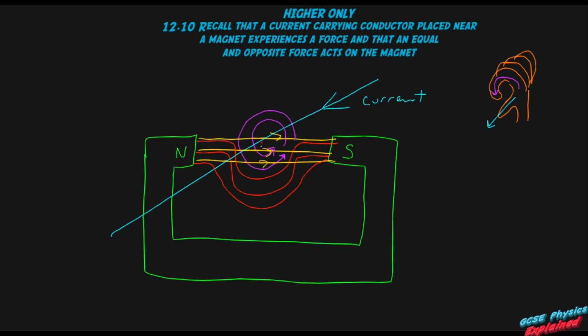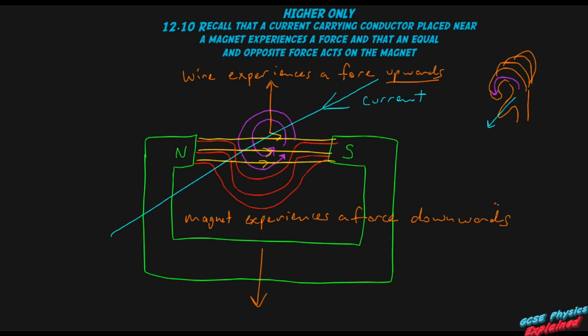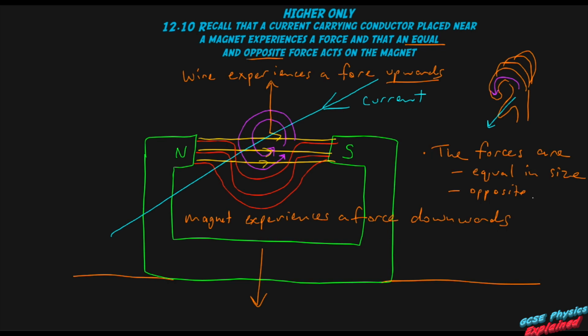Now, what's going to happen is the wire will experience a force upwards, and the magnet would experience a force downwards. And as it says here, the force will be equal in size, but opposite in direction. Now all that you will see is the wire moving upwards, because the wire is only light. The magnet is much heavier, and besides, it's probably resting on a desk. You won't see the magnet moving down. You'll just see the wire moving upwards. And there you go. Equal in size, opposite in direction.